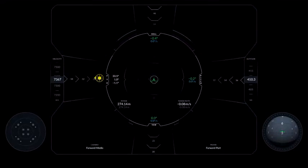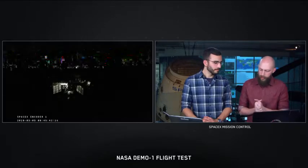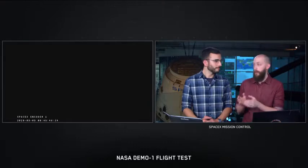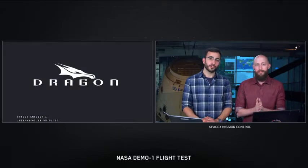But right now, we are going to hear a go-no-go on our side pretty soon for Dragon to get the go-ahead to approach waypoint 2, which is that point only 20 meters away from the station. But again, we'll have those demos in between. You did mention that centerline camera.